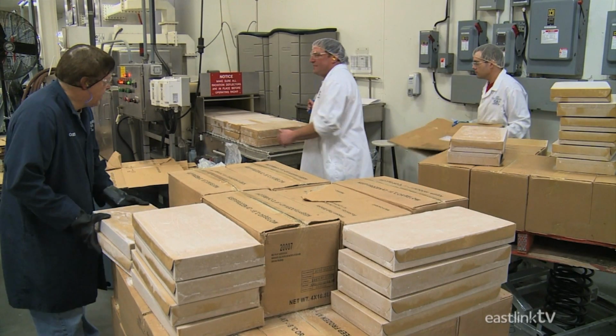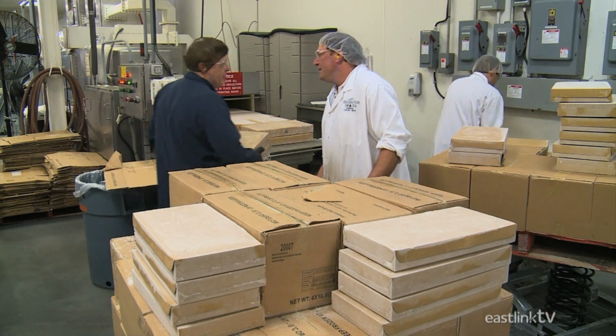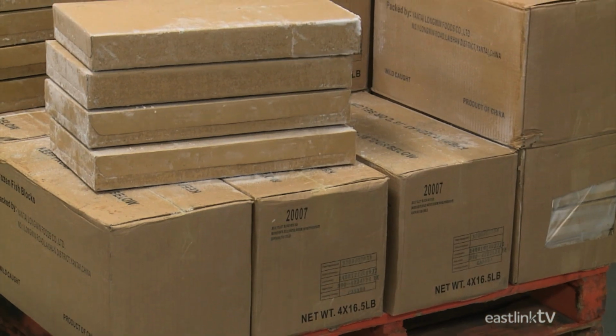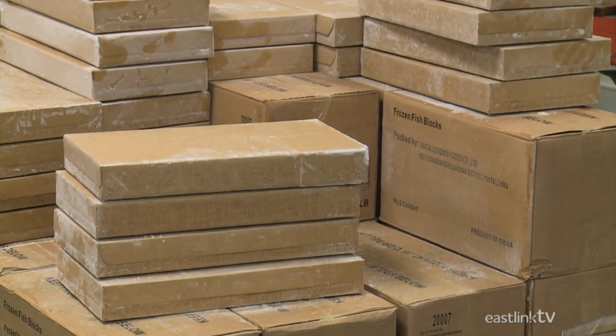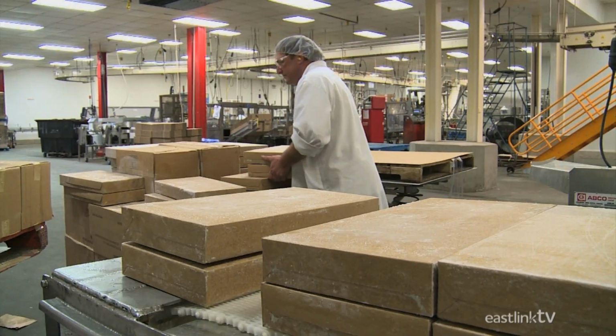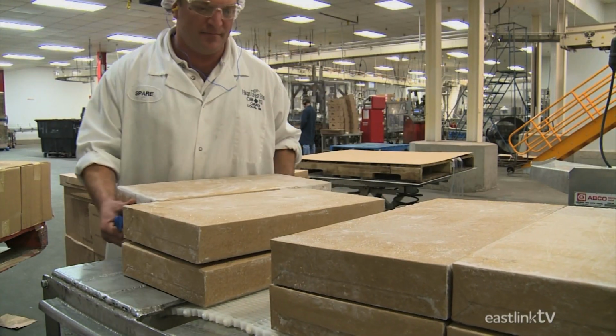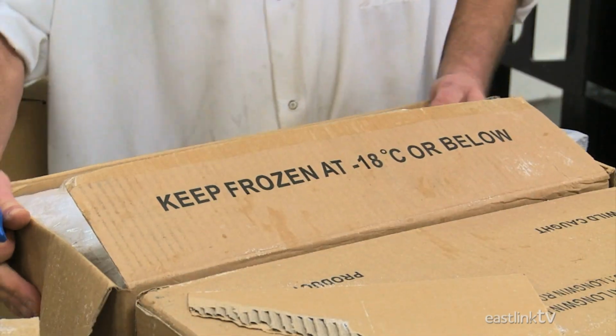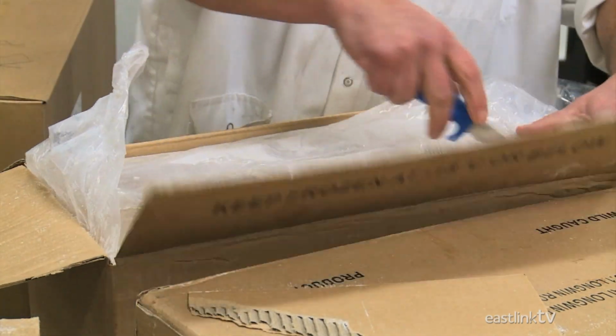Highliner's wild-caught haddock arrives at the Lunenburg plant in 16.5-pound frozen blocks. The Lunenburg plant processes approximately 24,000 pounds of haddock in a single day. That is a lot of fish. In order to maintain food safety, the haddock remains frozen during the entire battering process.